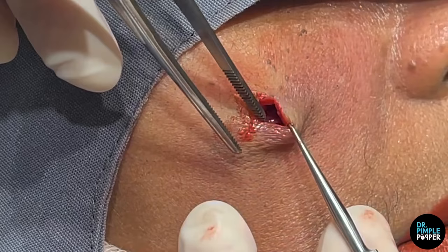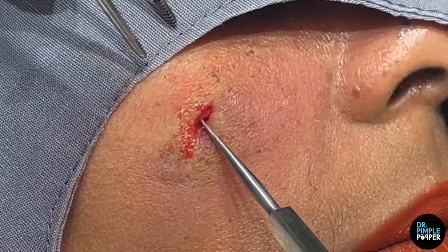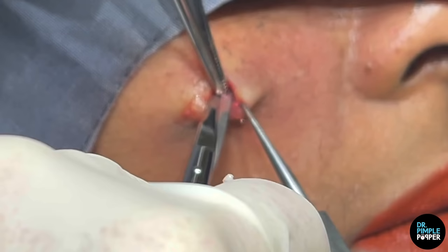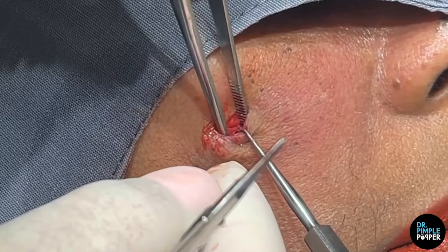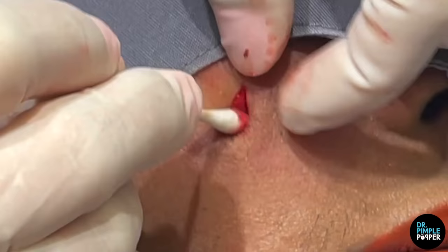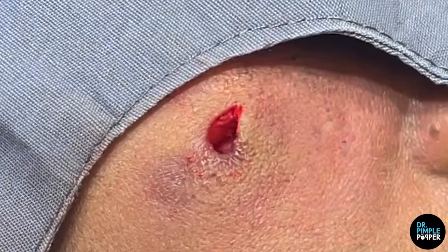Can you just gently pull that back like this? Thank you. Brace yourself. Pull this. Here, the skin, and then I just trimmed it a little, and there's a little bit of cyst hanging on the upper edge. See that little bit?